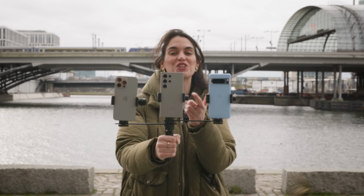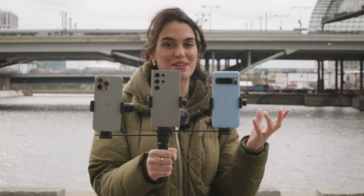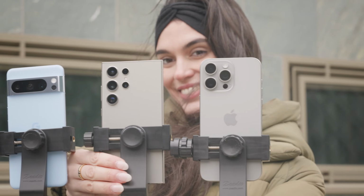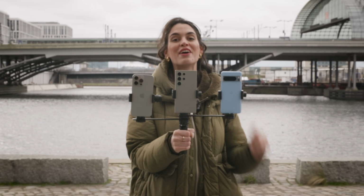Samsung Galaxy S24 Ultra is finally here, which means that it is time for the ultimate camera test comparison between the Google Pixel 8 Pro, the Samsung Galaxy S24 Ultra, and the iPhone 15 Pro Max. Which one has the best camera? Well, you will find out in this video.